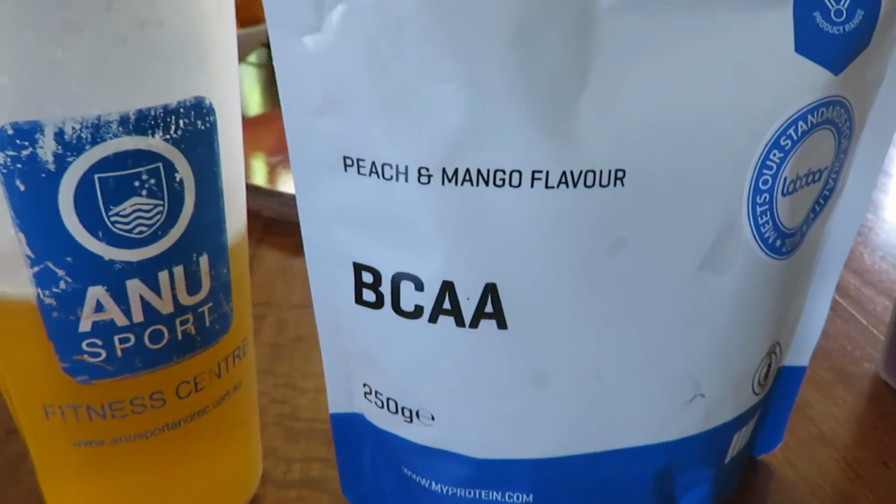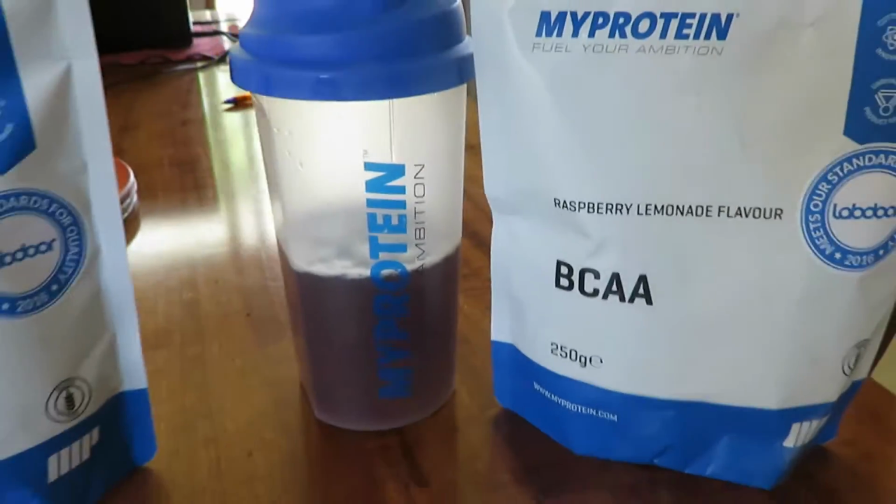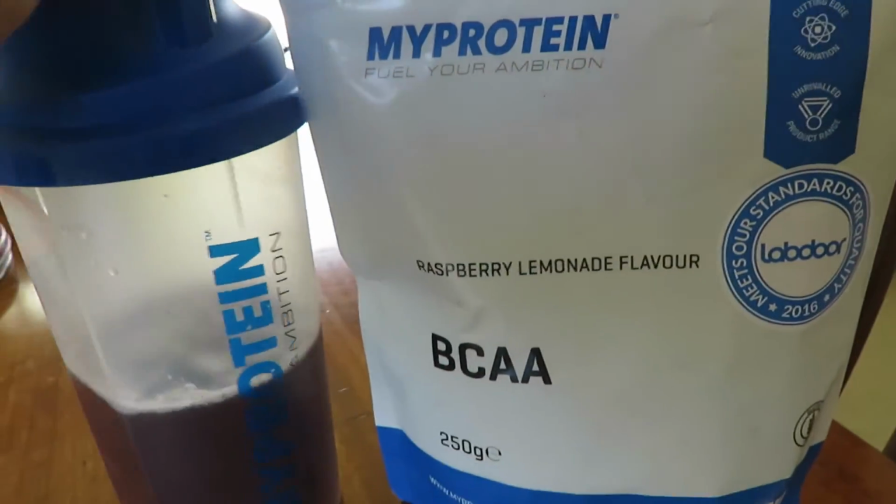I've tried the Blue Raspberry. Now I've got peach tea and mango flavor and raspberry lemonade flavor. So we'll give raspberry lemonade a go first. Okay, I like that. Yep, that's better than my first initial taste of blue raspberry. I don't get any cough medicine-y taste.